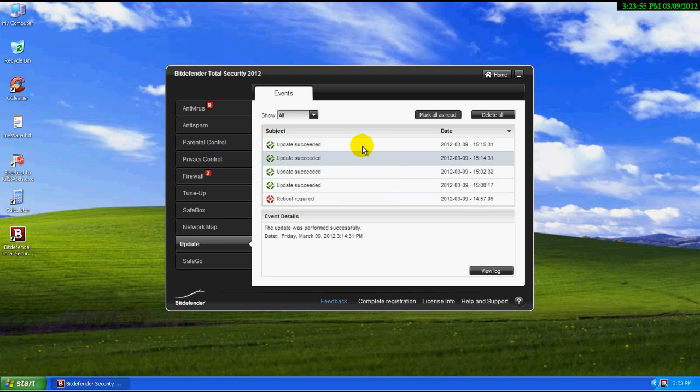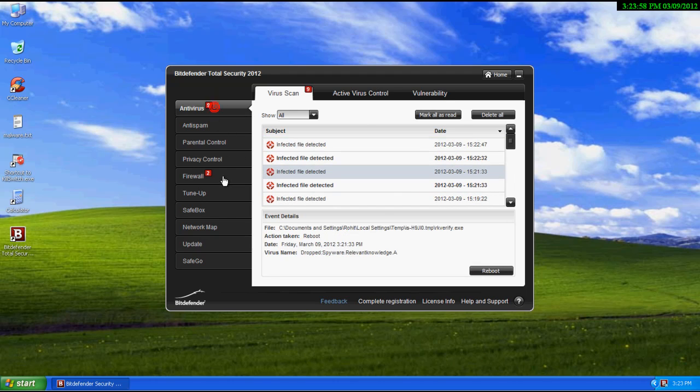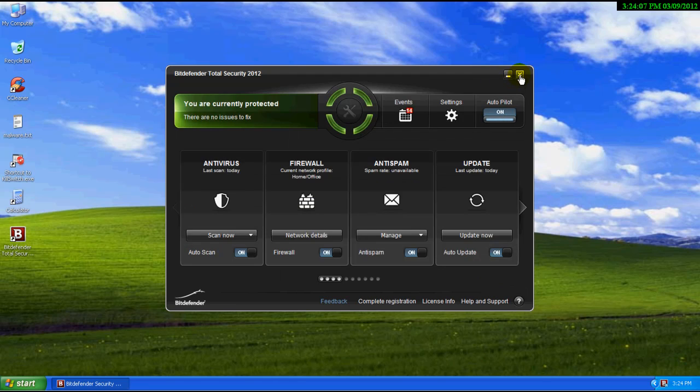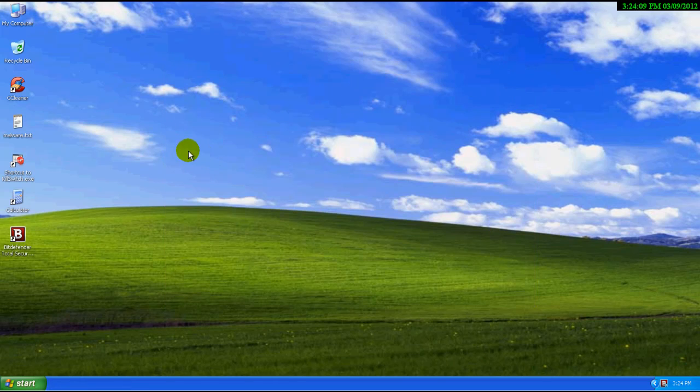Okay, after that I've restarted and I've updated, that's nothing. So I guess it just has a quiet interface. So now let's run a scan with Hitman Pro, and I'll be back with the results.